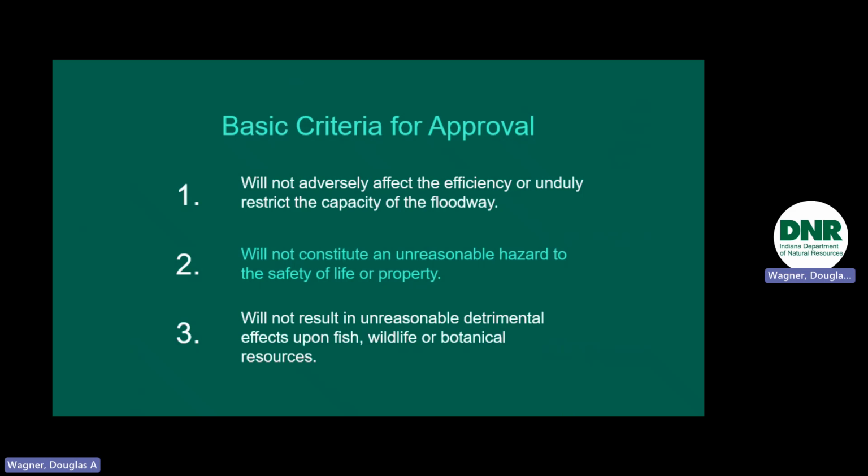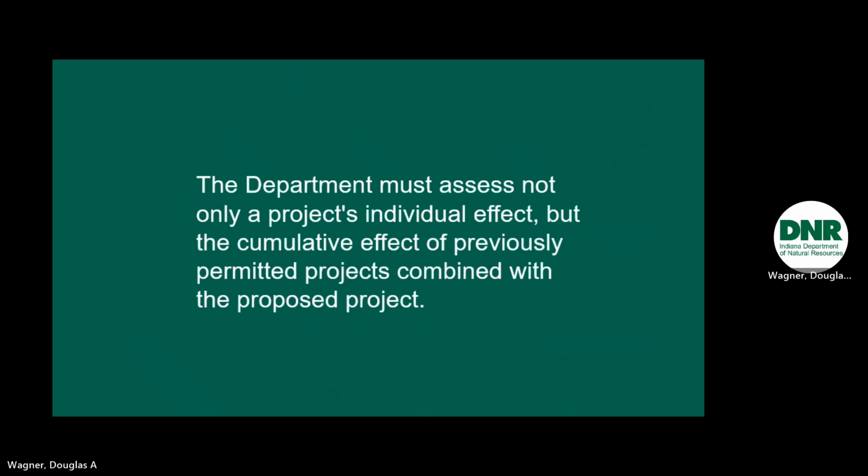The basic criteria for approval used by DNR when permitting projects are: 1, it will not adversely affect the efficiency or unduly restrict the capacity of the floodway. 2, it will not constitute an unreasonable hazard to the safety of life or property. And 3, it will not result in unreasonable detrimental effects upon fish, wildlife, and other botanical resources. In review of projects, the department must assess not only a project's individual effect, but the cumulative effect of previously permitted projects combined with the proposed project.